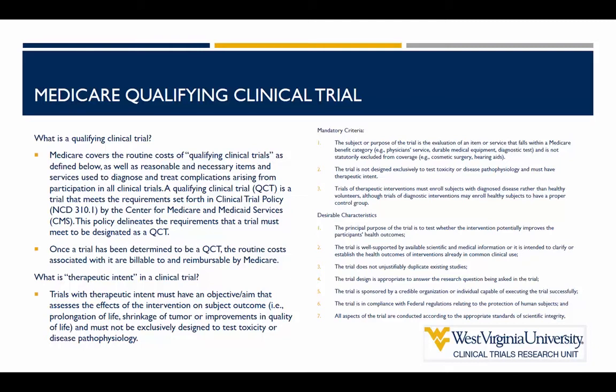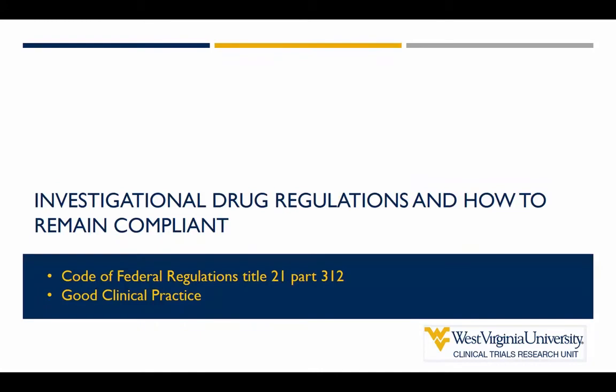Really small type, mandatory desirable characteristics. If you're interested, lots of information out there on the internet about Medicare, Medicare coverage analysis. And I know ACRP just did a webcast on our site the last 2 weeks about this as well. Okay, I'm not really going to go through this.